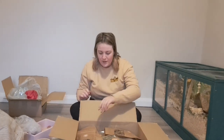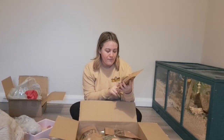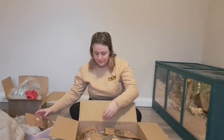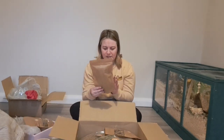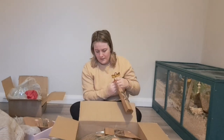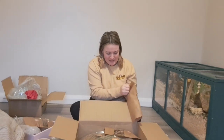Super cute. Okay. So this package is some forage. It is red clover. Oh, these look really cool. I need to remember what I ordered. Some of these packages aren't labeled.